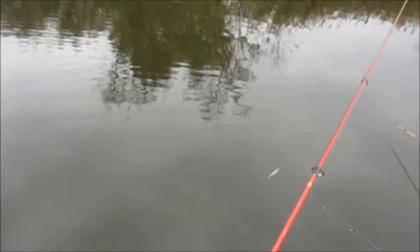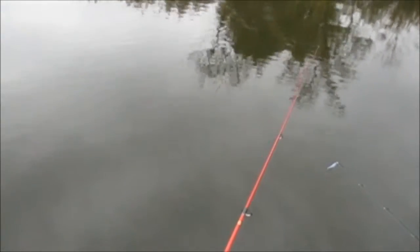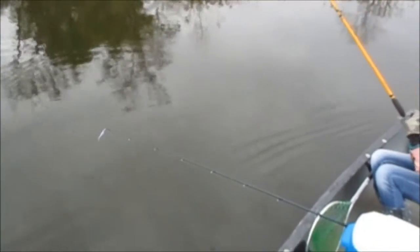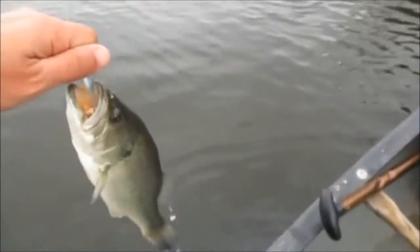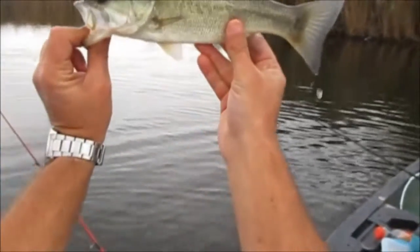Crazy. That was either a carp or a big bass. There he is. Oh yeah, crappie, big one. Oh yeah, I think this is bigger than 12 inches too. Oh, that's why. Because it wasn't a crappie, guys. Well, I'm happy to get anything at this point. I'll take him. Little 12 inch bass on the blue ice Bobby Garland. Not too shabby.